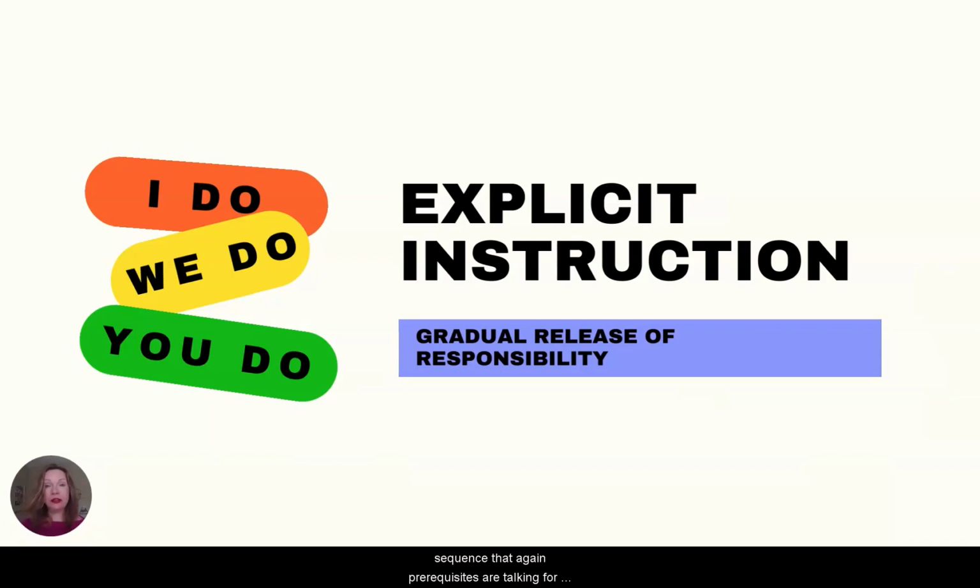So I do, we do, you do is what we commonly refer to, although you might see some different models out there. I do is the teacher or a capable peer showing or doing a think aloud or demonstrating the strategy or the skill that students are going to be learning. We do is guided practice. So the teacher is there providing scaffolds, providing right in time feedback for students to get better. And the practice is a cycle of continuing to get more complex and more complex until finally students are able to be independent, confident, competent readers.